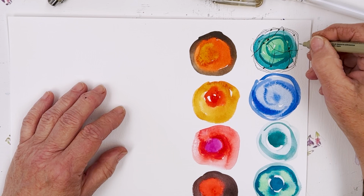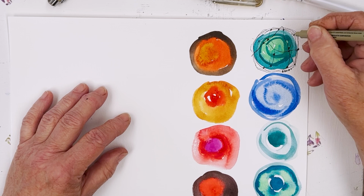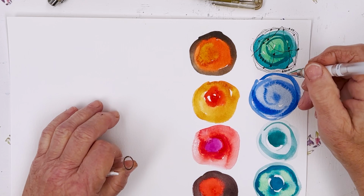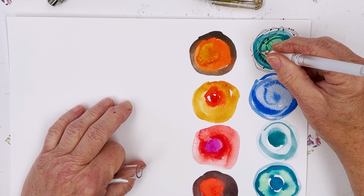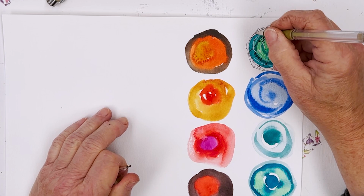This is just one thing that you could do. And then other things, you could do little rows of dots on the outside or on the inside. Any kind of embellishment. You can go to your white and you could do a line around on the inside like this. Or you could go to the gold and you could do dots in gold.